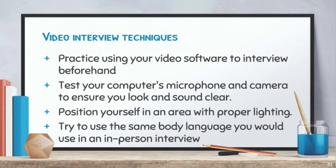Nowadays, they are buying this selfie lamp. I don't remember how they call it. But anyway, the round light, and it gives a good effect. Try to use the same body language you would in an in-person interview. This is also very important.